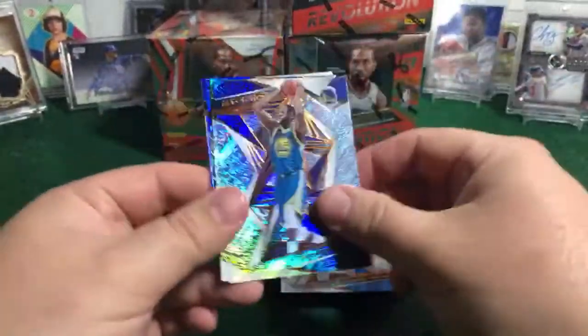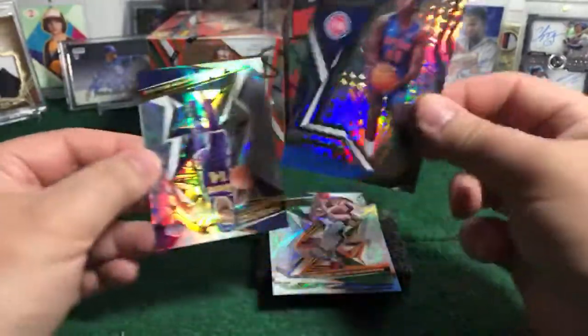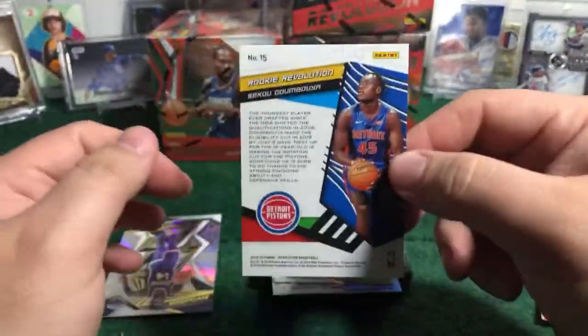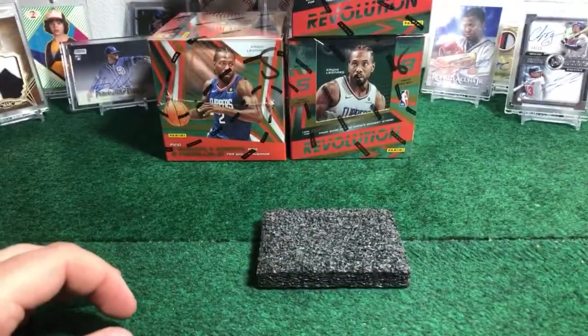Let's see what we got on the pack. All right, Rookie Revolution, Doumbouya. Nice card, this one for Detroit Pistons. Nice variation of rookie. And we got Astro Ingram, Brandon Ingram. First box done. Nice ones. No autos. Let's see what we got on the number two, my friend.